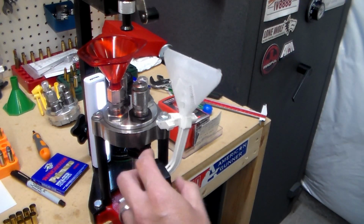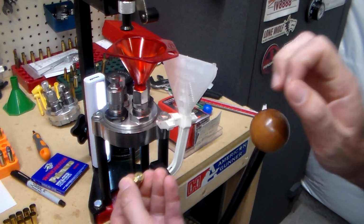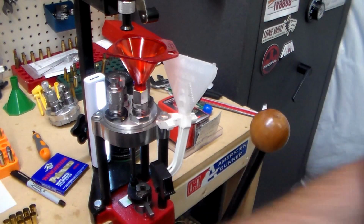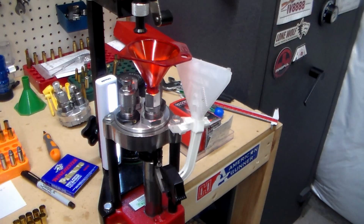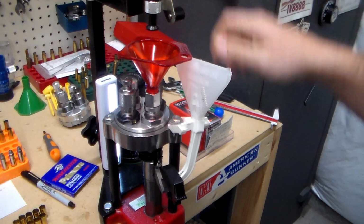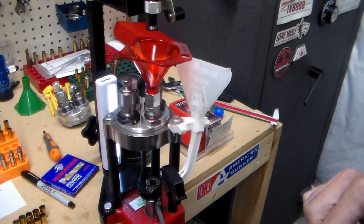So there's the sizing. Get a primer on there. Go ahead and throw a primer in there, and I'm gonna go ahead and put this on a scale and tare it, and then check what kind of powder charge I'm getting. I had it set up, but sometimes when you move it around a little bit, it might get off just a hair. Just want to double check what I got there.